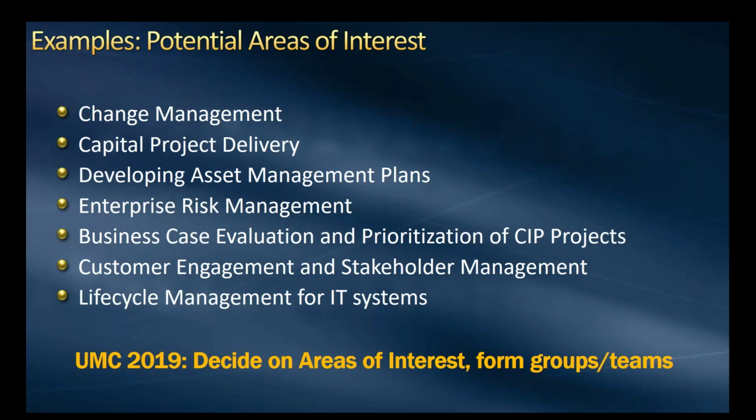I should mention that in addition to doing things in a common way, it's also anticipated that you would go back to your own utility and further define, further tailor, those standard high-level business processes that we've identified to your own utility and your operations. So if we have a group of organizations that are involved in doing this, then we would have multiple case studies from each of the utilities that would identify how they are applying this in their utility. Enterprise risk management. What are the things that keep you up at night from a risk management standpoint? And applying some common risk methodologies is another topic area that is identified.